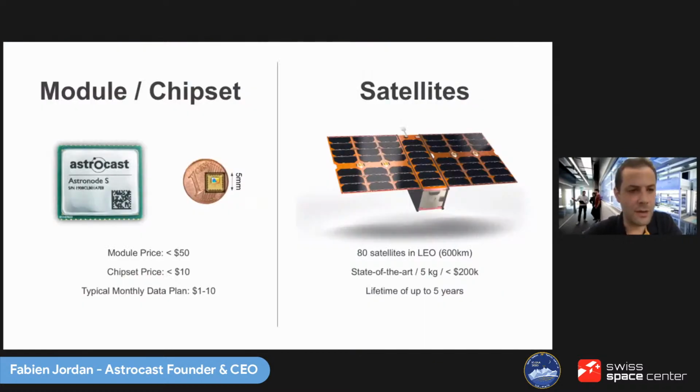Here on the left side, you see the communication modules. It looks a bit like cellular-based communication modules. The difference is that it's a satellite link. It is very miniaturized, and it has to be very inexpensive. Just to give you a rough idea of the pricing, for the chip itself, we intend to be well below $10, and for the module itself, we will be well below $50. This is the threshold you have to pass if you want to really go into mass market and large application with millions of devices.